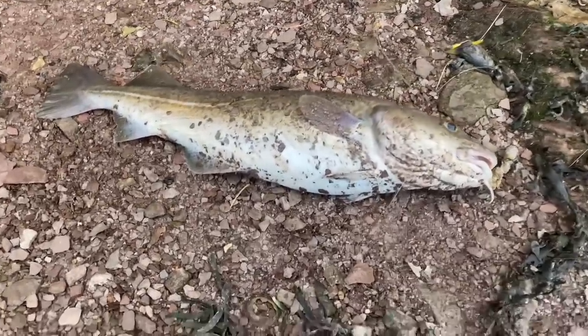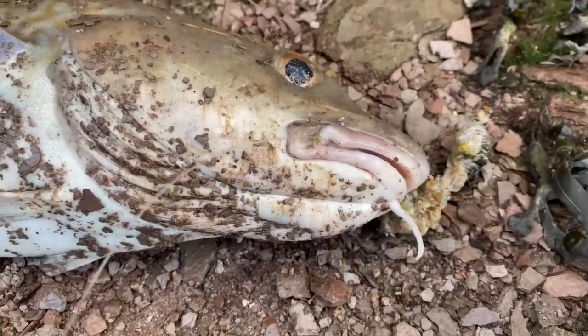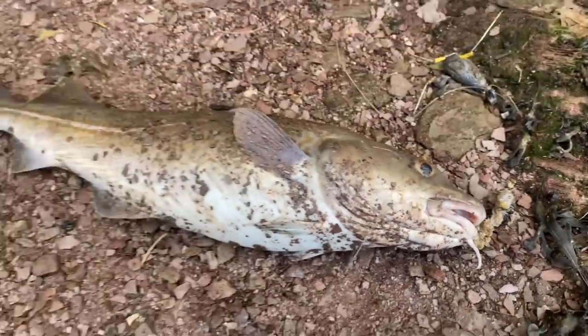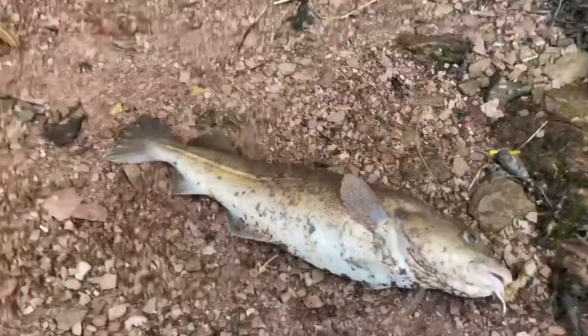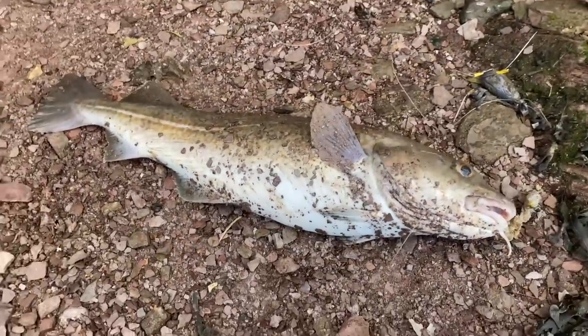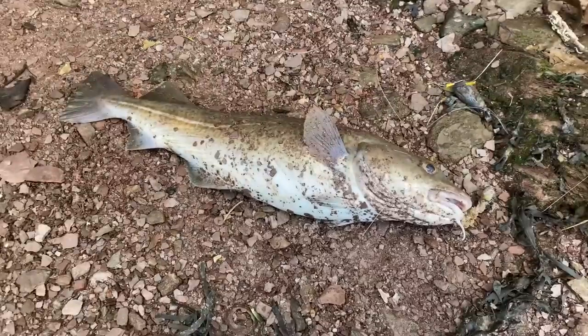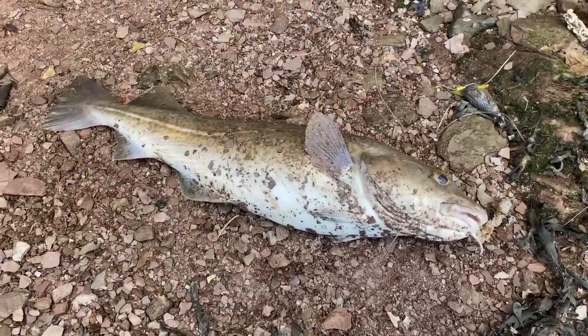Oh, that makes it all worthwhile. I've been sat there freezing my ass off, freezing for 2 hours odd. And here we are, the tide's flooding in. And Bassman's come up trumps. I'm really, really pleased with that. Really pleased. What a beauty.